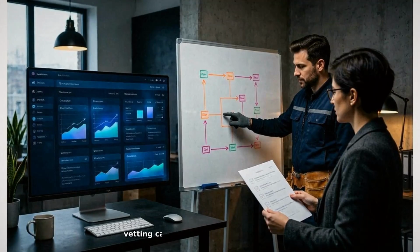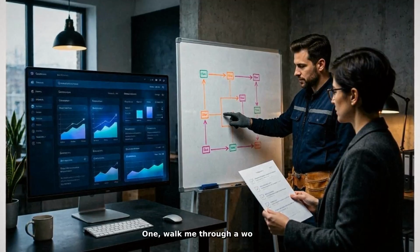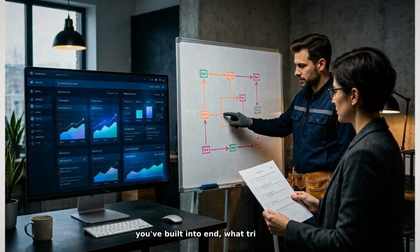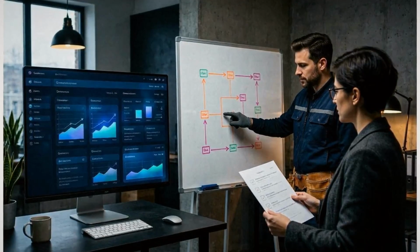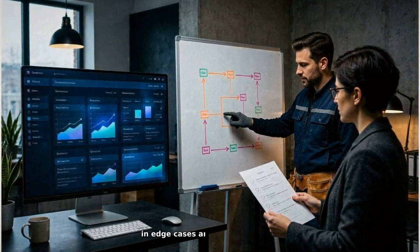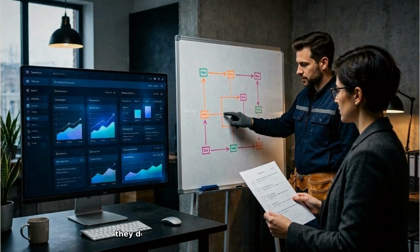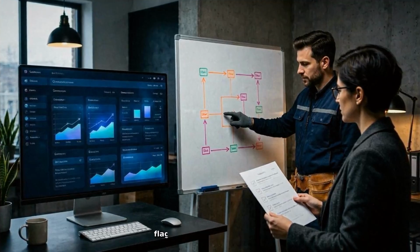When you're vetting candidates, ask them 3 things. 1. Walk me through a workflow you've built end-to-end. What triggered it? What tools did you use? And what was the measurable outcome? 2. How do you handle errors and edge cases in automations? If they don't immediately mention error handling and review layers, that's a red flag.